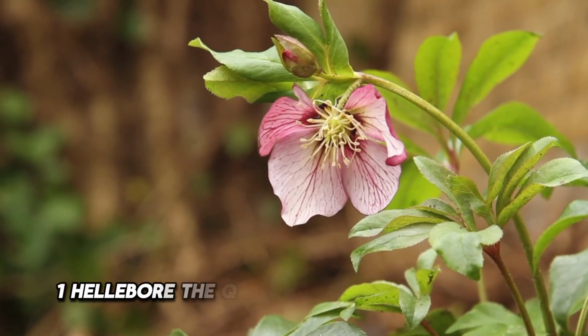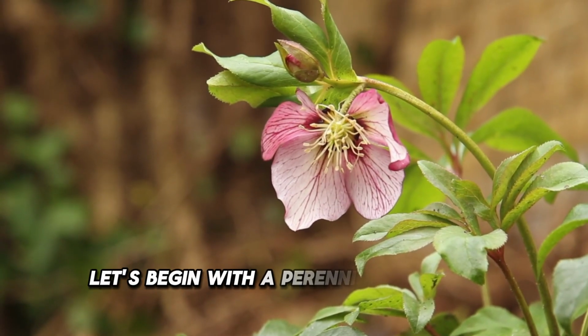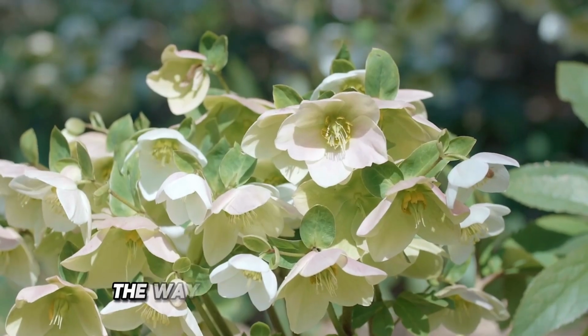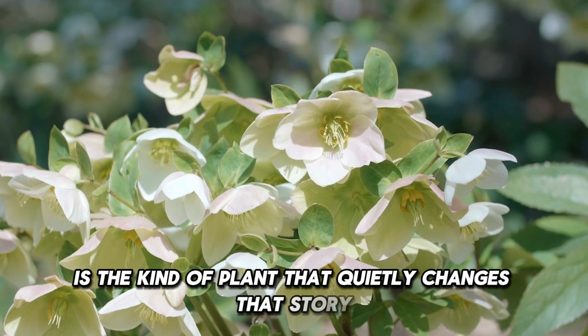1. Hellebore, the quiet luxury plant for shade. Let's begin with a perennial that feels almost magical, especially for those of you who have a shaded corner that never seems to come alive the way you want it to. Hellebore is the kind of plant that quietly changes that story.